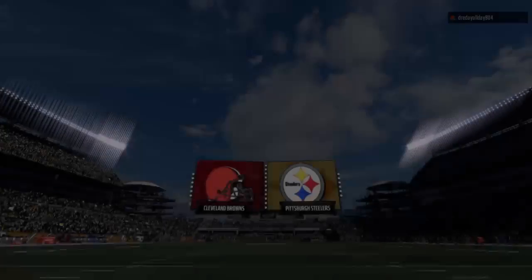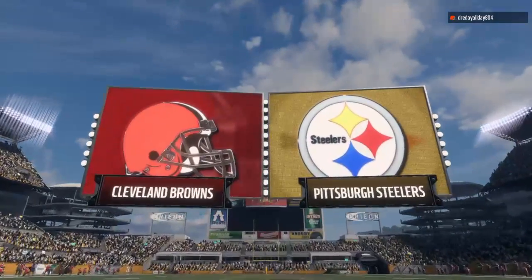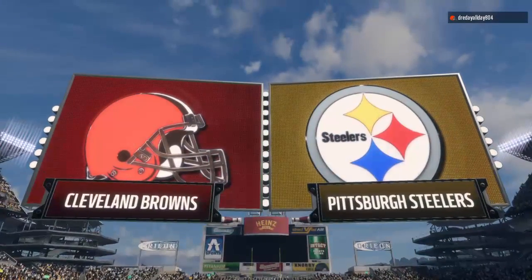The Steelers have battled back and made it to 500. And now they'll try to move past that mark today. It's the Browns going up against the Steelers.